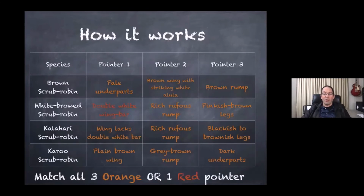Here's an example of our pointers in the book. If you look at the scrub robins, in terms of our 3-tick rule, you've got your brown scrub robin, and there's 3 pointers there, white-browed scrub robin. There's a red pointer, which I'll get to in a minute. It's Kalahari scrub robin and Karoo scrub robin. Now, if you look at this very quickly, you can actually see that the brown scrub robin and the Kalahari scrub robin have pinkish brown legs. And the rest, you can split them out. So if it doesn't have pinkish brown legs, then already you've split your birds in half.